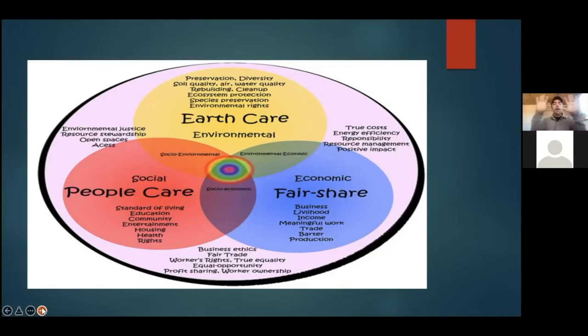Once again, I want you to take a look at this really briefly. I'm going to be sharing this presentation with you. And the main takeaways from this slide are earth care, people care, fair share. These are the ethics of permaculture and the foundation that is going to help us make better decisions as we move forward with our design.